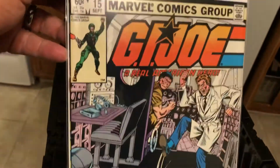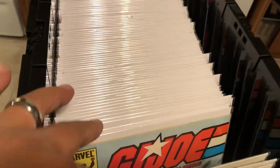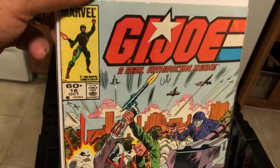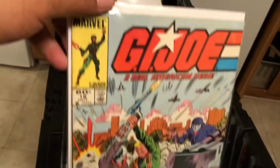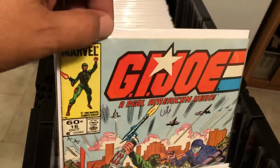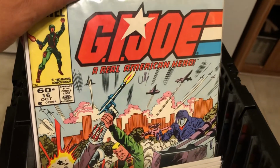So number 15, Dr. Venom. I don't think he ever got a figure in the original run. Wish they had made him. This was a really hard issue to find for some reason. Number 16. This is one I had to replace, and after I got it, I realized someone had written UN, I think, on there. Good enough copy for me.